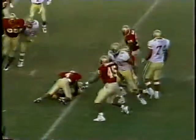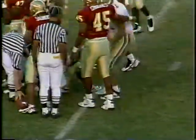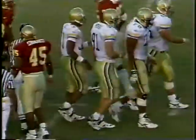Rogers to the 41-yard line on first down. Nice little quick trap. We got a man down there. That was a quick trap right up inside.